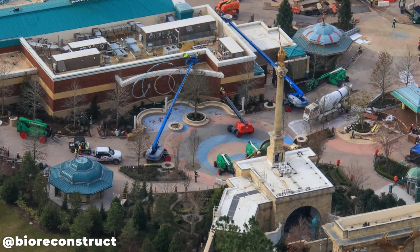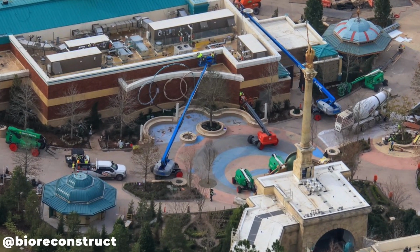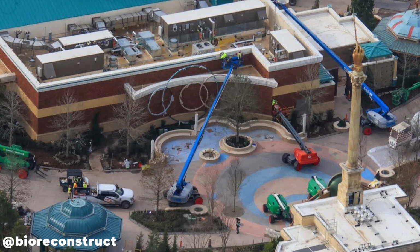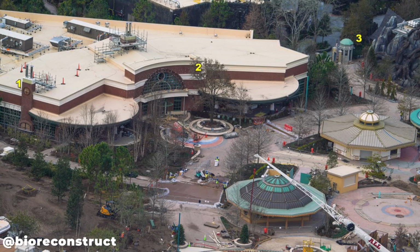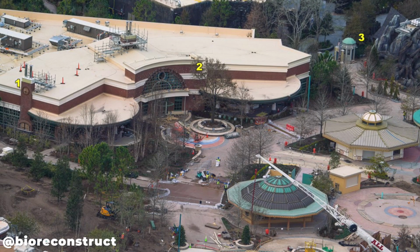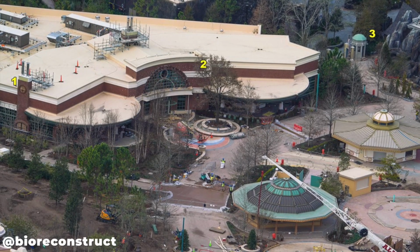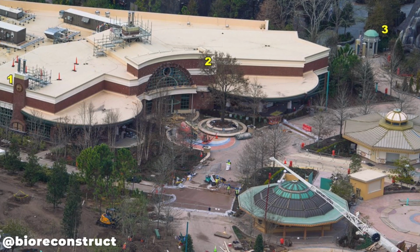And on the other side of Meteor Astro Pub, we can see that the back side of it is right in front of the entrance to the Ministry of Magic, and it has now large rings that have been installed on the backside here. And speaking of restaurants, we can see the Oak and Star Tavern here, and at 1 is some theming in progress at the chimneys, and the scaffolding at the right highlights the roof peak, which is likely a ceiling peak inside.